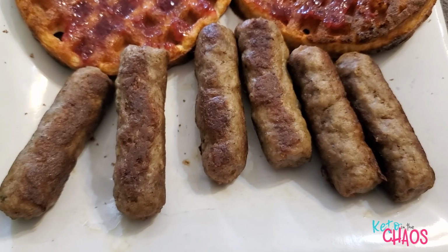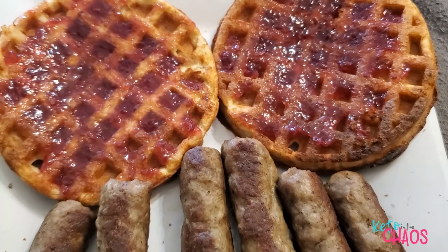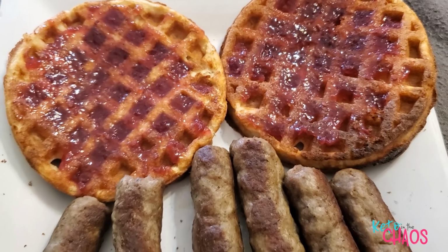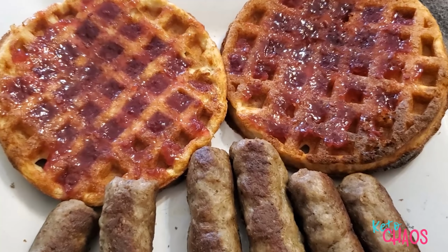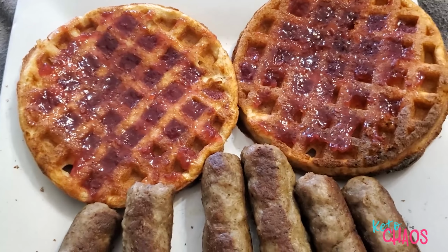Alrighty guys, it's only noon, but I've got a lot going on today, so I am having my second meal of the day already. I am having some turkey sausages. These are Butterball turkey sausages, 6 of them. These are keto birch bender waffles. Personally, if I was doing keto, I wouldn't eat these. There are 6 net carbs, and you can see they're teeny tiny. 6 net carbs for 2 of them.